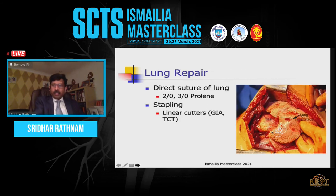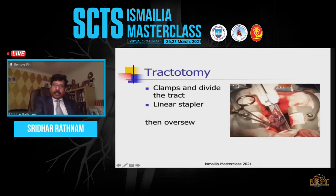So there's your lung laceration. It's fairly small. All you need is to do a few sutures, or you could pick this up with a clamp and just go underneath with a stapler to excise and exclude it. So a tractotomy is when the stab has gone right through the lung. So what you do is pass one limb of the stapler in and then staple it and lay the tract open, and you oversew any bleeding or parenchymal damage.